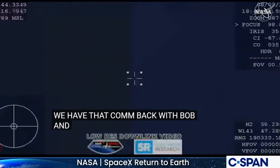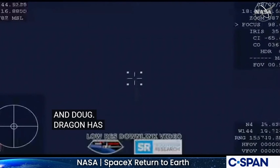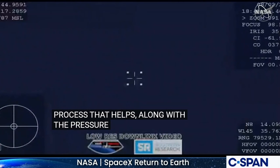Dragon has 3 GPS units that it uses in the parachute deployment process, as it helps, along with the pressure sensors, really give a solid altitude to the flight computers on when these are supposed to deploy.